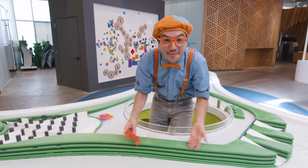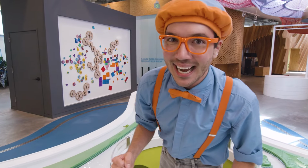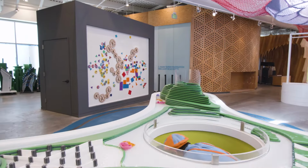This is a really silly crab. There are so many animals. Whoa, but I think there's a really cool wall that we should go explore. Let's go see what it is.